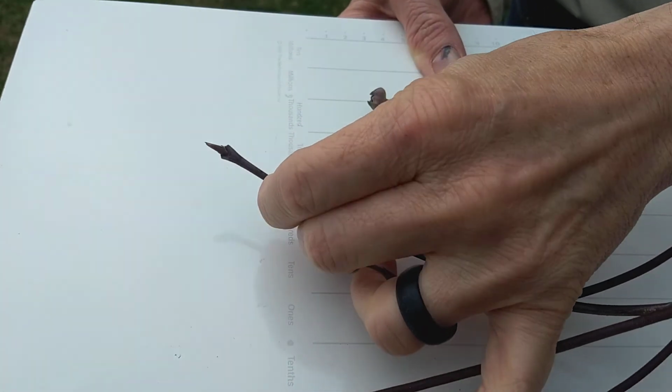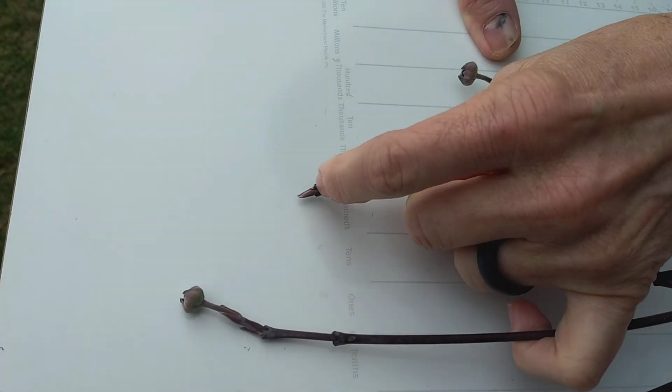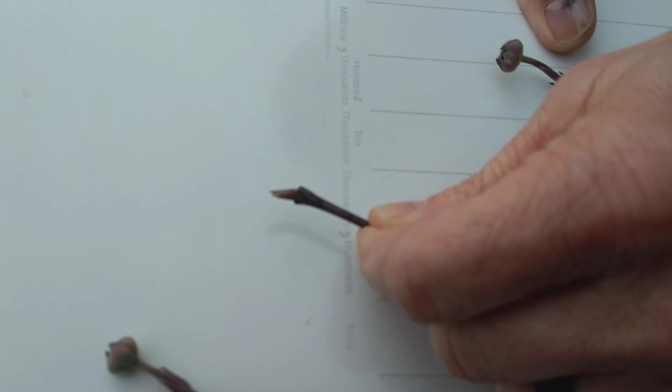Now, the pointy ones are where the leaves are going to come out, and you can actually see a little bit of leaf that's popping out there in between the buds, and the leaves will push out soon.